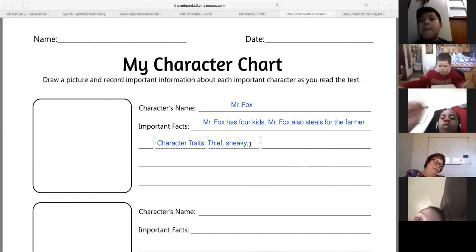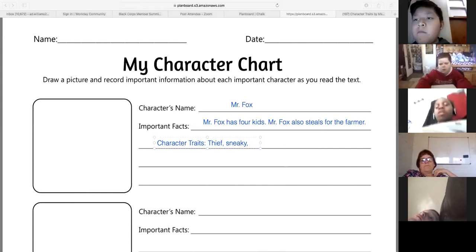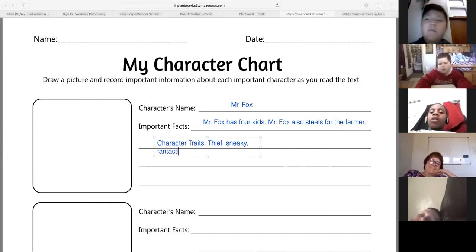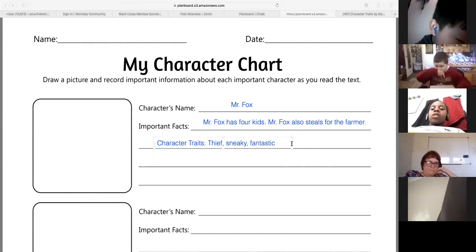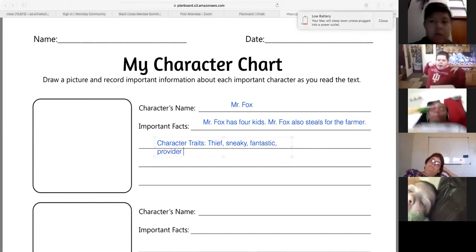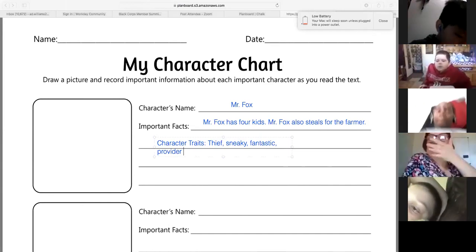I'm trying to think of a good word. I think I have one. Do you think you have it? Can you give me a word that you think you have? I'm using the title. Maybe he's fantastic. Because even though they don't have much money to eat, he's going out of his way, and I was going to say provider. Ooh, that's a good one. He's going out of his way to provide food and resources for his family. Because if he doesn't do it, then none of them will eat.